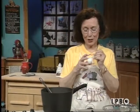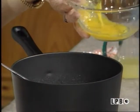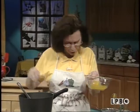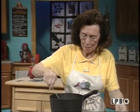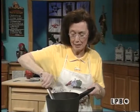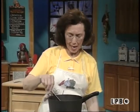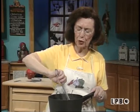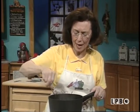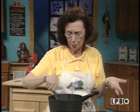Now, the egg's going to go to work for me again because I'm going to whip up my eggs. Very good, thank you. And I'll add them to the pot. This is going to be my filling that's going to thicken. Now, you don't want to throw this in with the whipped egg whites too soon, so you have to refrigerate it, because if you add your egg whites to this, it'll just make them watery.